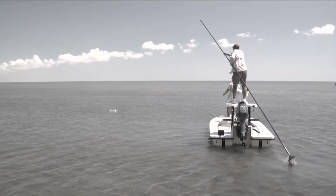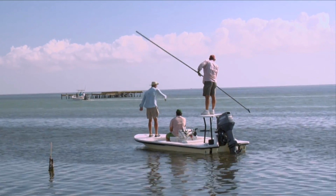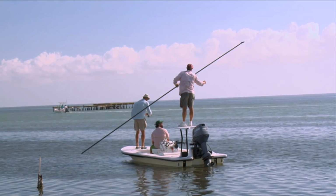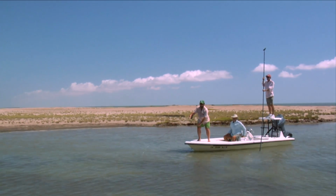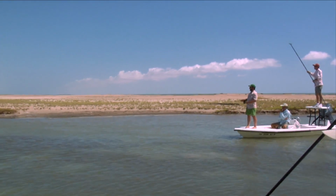Set it, right rod. There you go. You got it. Swimming real slow. Hang on. Man, I feel like a first grader. Oh, careful. That went right over his back. Chris, he wasn't done with the trout yet.